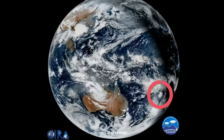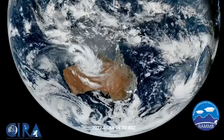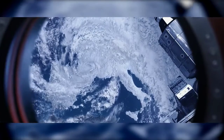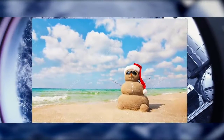Preliminary observations showed the eruption ejected a large amount of volcanic material into the stratosphere, enough to cool the Earth, and, at least temporarily, reverse man-made climate change. Get ready for some extreme ice storms over the next few years, and if you live in Florida, you might want to buy your snow parkas now.